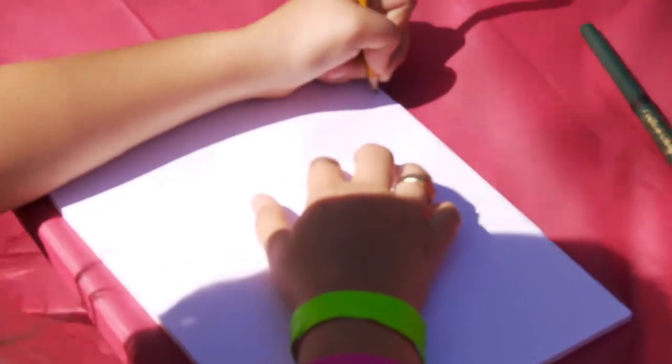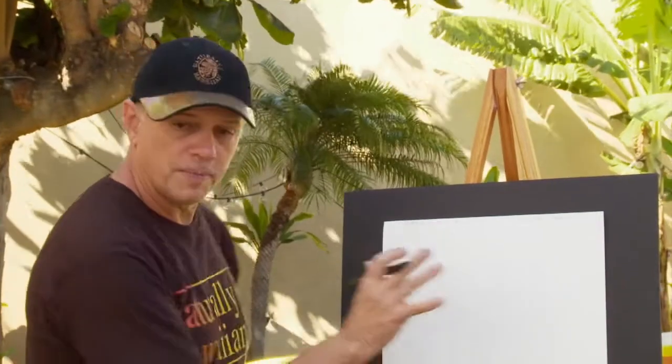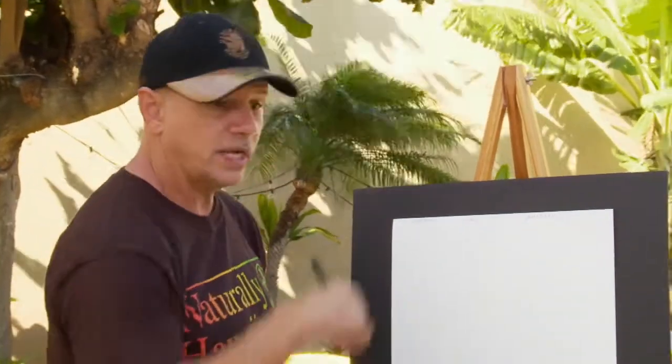Now the forming stage of this drawing is very important, and it's a stage that a lot of people skip. In forming, we're going to press nice and softly, okay? I'm going to make some shapes to form up our whale, and they're just going to be simple shapes, like ovals. I'll do a couple teardrops in there too, okay? You guys ready to go?